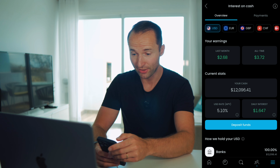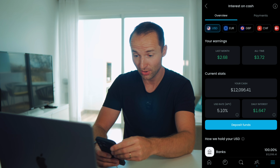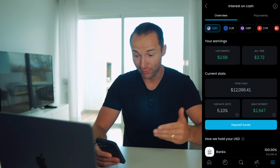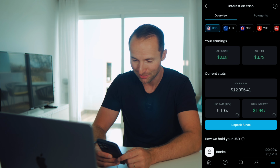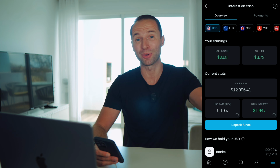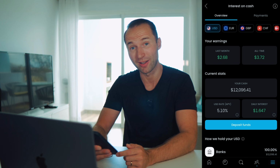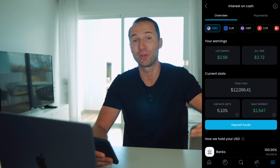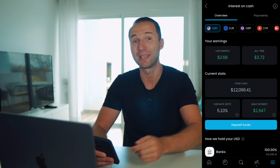So you can see if I go back into my interest on cash, now I have $12,000 sitting over here and only 10,000 in my euro account. So now I'm getting 5.1%, so sorry, 0.9% more, but still it does make a difference, maybe 2.5 months afterwards, but then long term, I will make more money with that rather than my euros. And as I said, I buy most of my shares in dollars anyways, so I will have to convert at some stage into dollars anyways, so definitely makes sense for me.